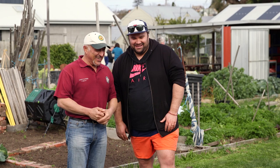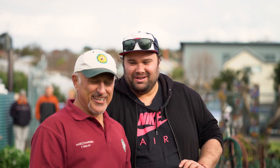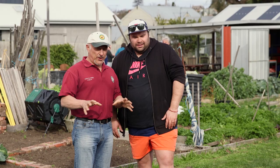I've got to get in time for spring because you've got tomato season coming up. That's right. So I keep talking about these tomatoes. A bit of nice weather and we'll get these out as well, then I can put the tomatoes in.